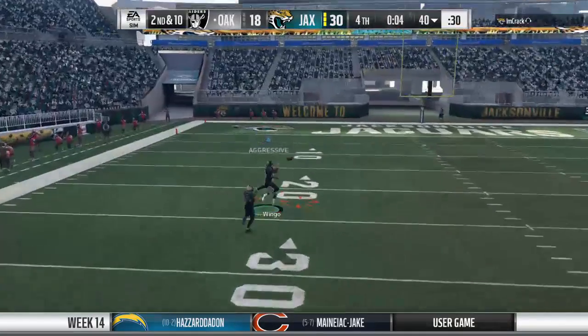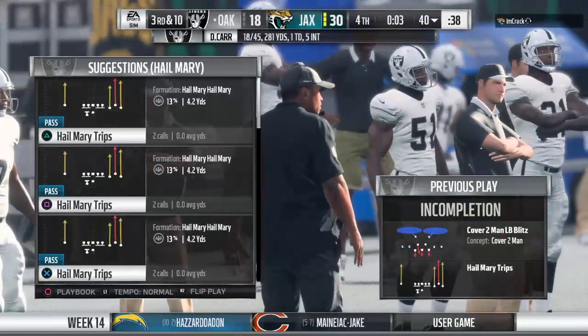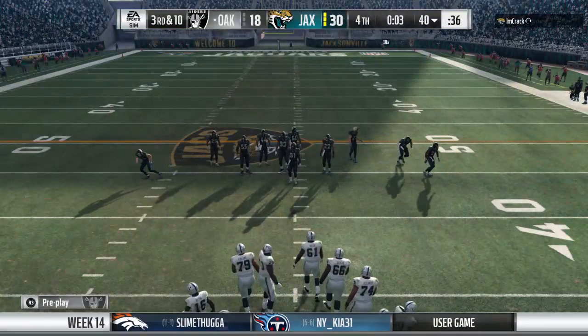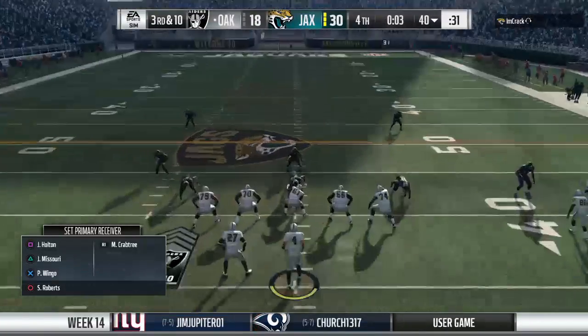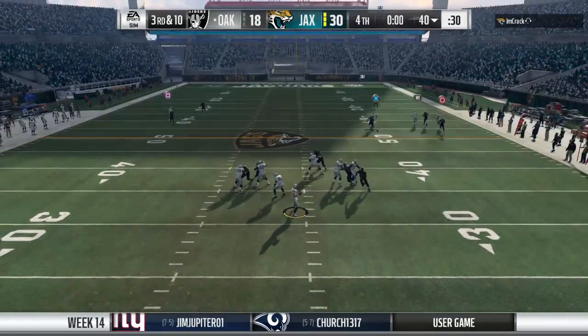Now a desperation throw deep downfield. That's incomplete. Nearly another pick. My goodness. This defense was definitely alert to the possibility of the deep ball, and they were more than ready for it. They've got the lead, fourth quarter. Maybe can expect more passes like that downfield.